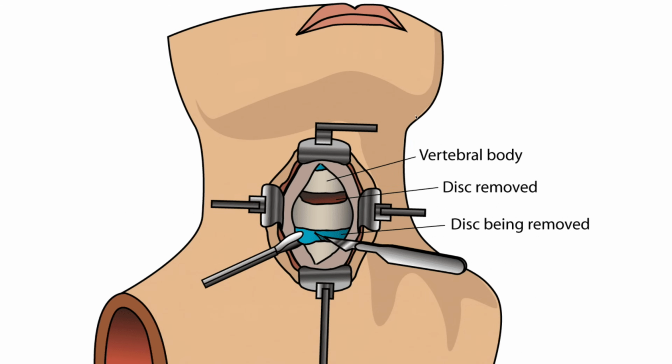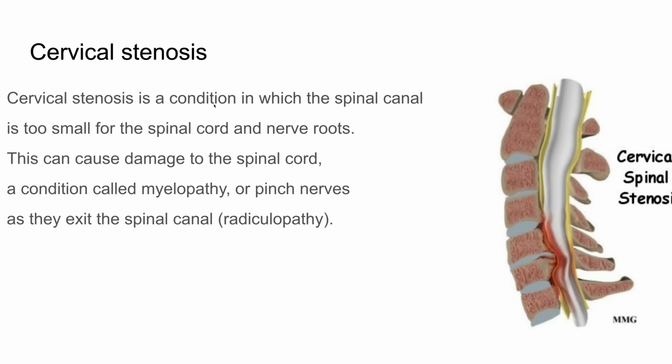of the spinal cord. I proceeded with a cervical 3 to 5 anterior cervical discectomy and fusion, which means we go through the front of the neck to do the surgery, which is one of my favorite surgeries to do. I love the anatomy. But cervical stenosis is when the spinal canal is too small for the spinal cord or nerve roots. This can cause damage to the spinal cord or nerves. You can see here the pinching of the spinal cord from all this compression here and all the bone spurs.